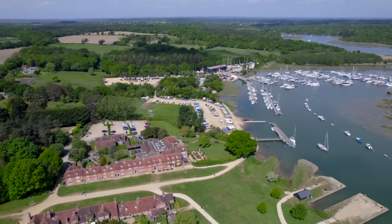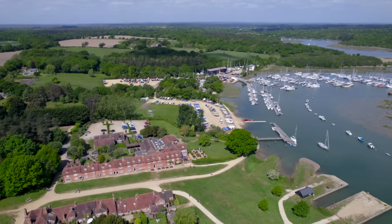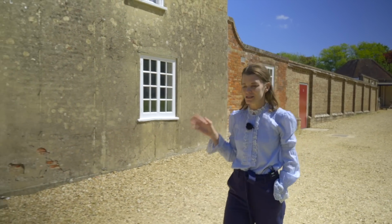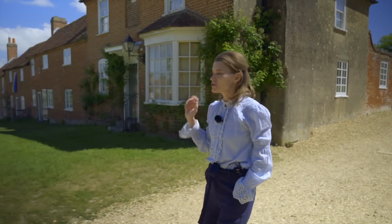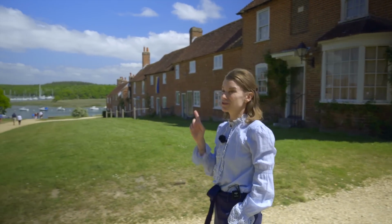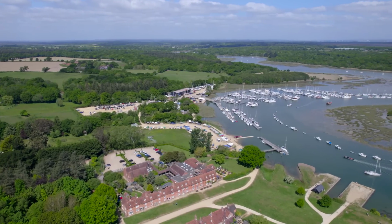I'm here at Buckler's Hard, which is part of the Beaulieu estate, and it's filled with maritime history. I'm about to meet Mary, Rafe's sister, and she's going to fill me in on the history and what's happening present day here at Buckler's Hard. Also, it's a spectacular day too.